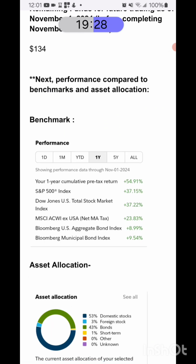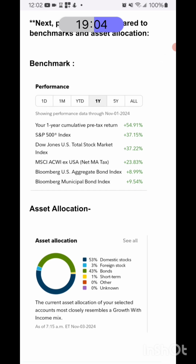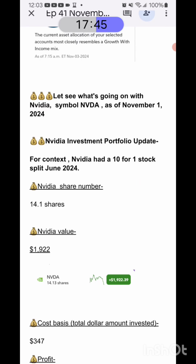Performance compared to benchmarks. The 1-year return, 54.91%. Let's compare that to the S&P 500, 37.15%, and the Dow Jones Total Stock Market Index, 37.22%. What does that mean? My portfolio is beating the S&P 500 index and the Dow Jones U.S. Total Stock Market Index. And you'll see, potentially see that timer counting down.